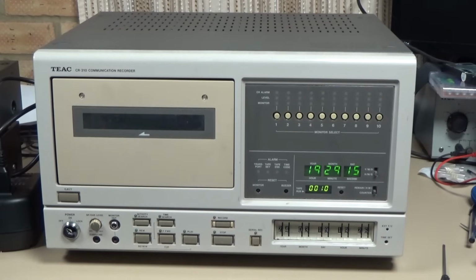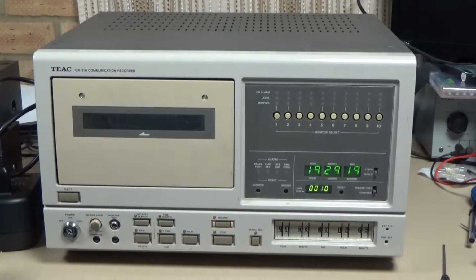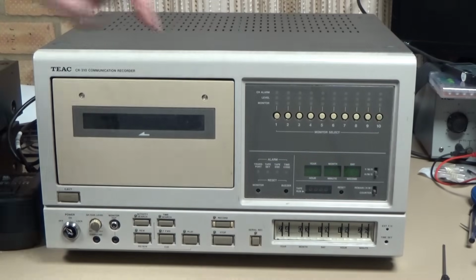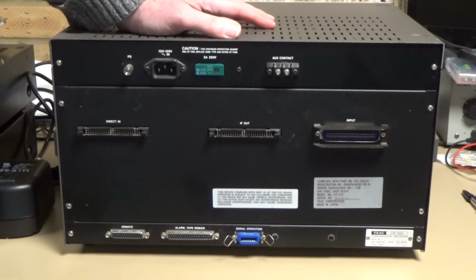I think next thing is work out how to get an input into this so we can actually make a recording on it. So unplug it for the time being and I'll spin it round and we'll have a look at the back. Okay, I've put the 2 screws back in just to hold the front panel closed.